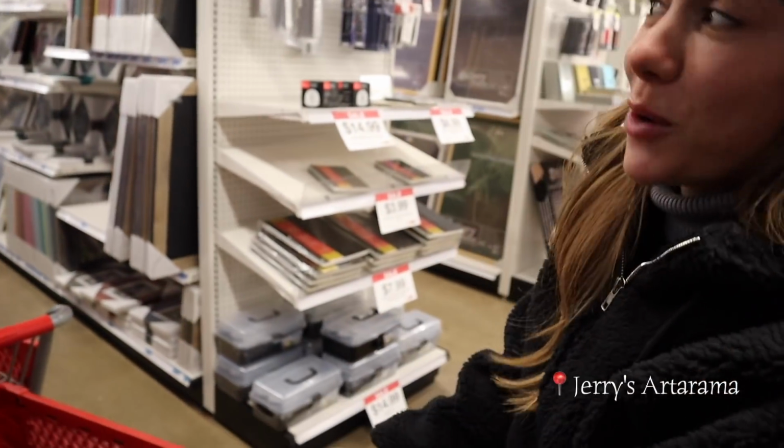No joke. But anywho, we better hit Artarama. We're at Jerry's Artarama. This is where we bring Cater to get all of Cater's art supplies. So we figured we'd come and pick some things out for our little art studio we're trying to build. I can't wait to get the paint colors. I'm so excited. We definitely need a cart for sure.